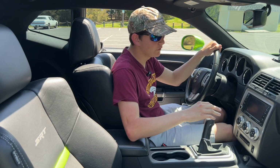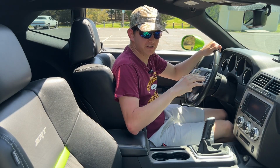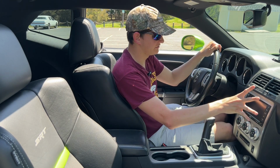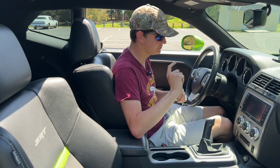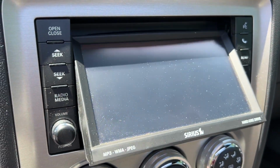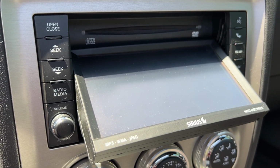Now, talking about the screen, there isn't really too much about the screen. I played around with it before I started filming this review, and there aren't really too many weird things inside the screen, so I'm not going to go into that. However, there is one interesting thing about the screen. You press close, open, the screen actually folds down, and then the disc is revealed.